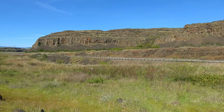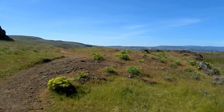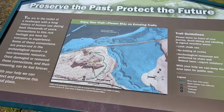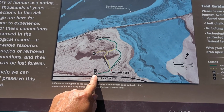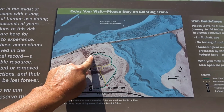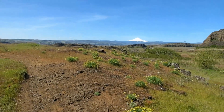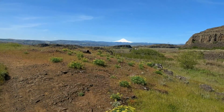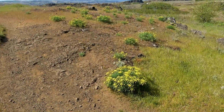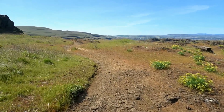So we're just going to take a walk out the Horsethief Butte trail, see what we can see here. Looks like there's a short hike from the parking lot around the front of the butte. We can get a river viewpoint, just get a nice look down at the campground and over to Mount Hood way off in the distance there. Getting towards late April here, getting some nice flowers. Spring flowers are starting to crop up. Should be a nice hike.